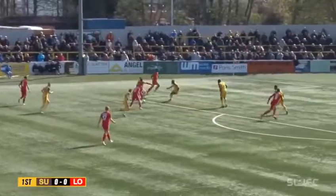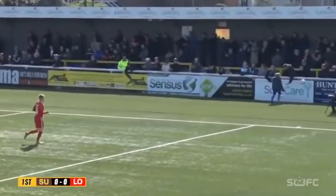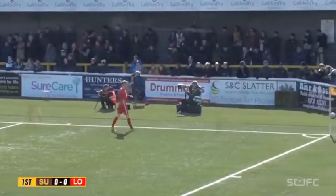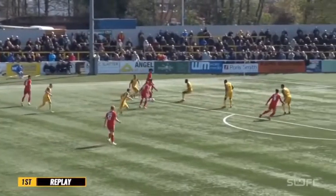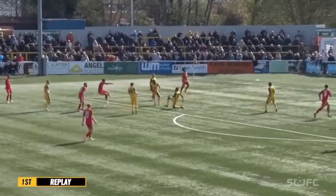Stopped there, Leyton Orient attack. And a shot! Oh, best shot of the match, I would say that was, I think that was Josh Koroma there, whipped with his right foot. Butler pushed it out for a Leyton Orient corner.